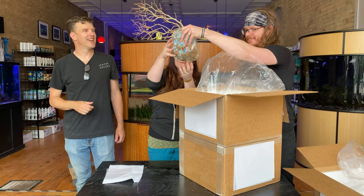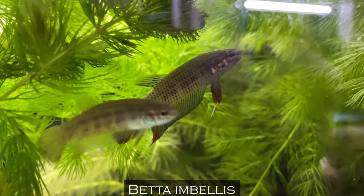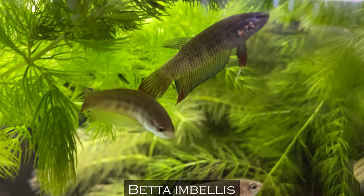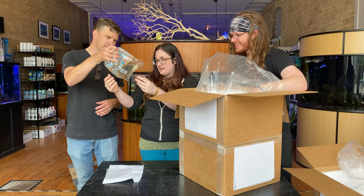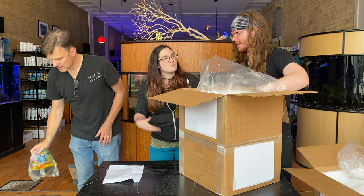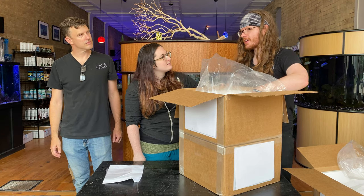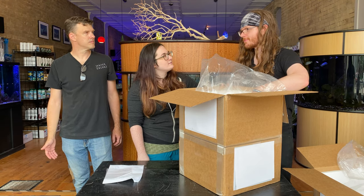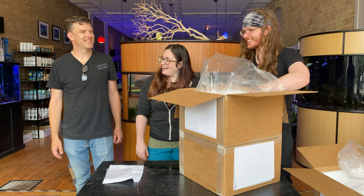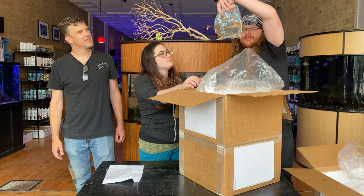Betta imbellis. Excellent. Pretty. One of the wild type bettas in the Splendens complex. And they came in just as great as the last batch. It's probably the most accessible wild betta to get into, I would say. Probably, price-wise and care-wise. Care-wise around here, maybe Mahachaiensis might be easier to work with, but price-wise, you can't beat it.